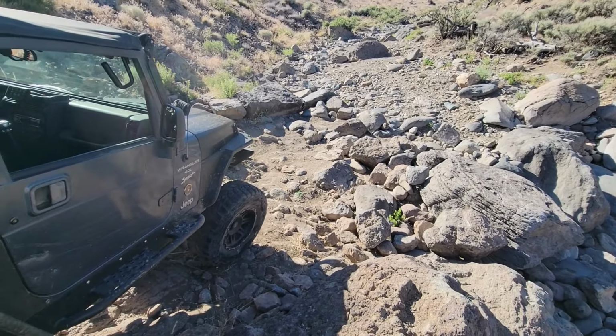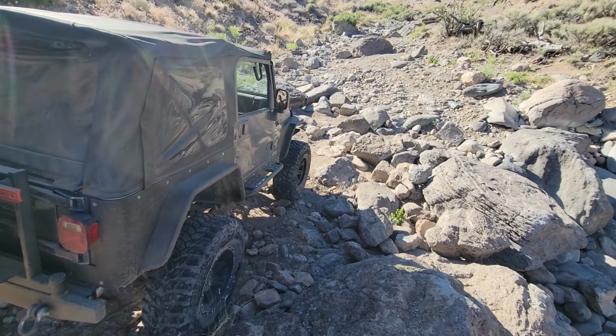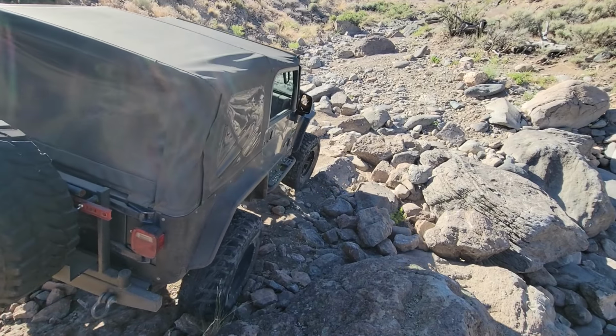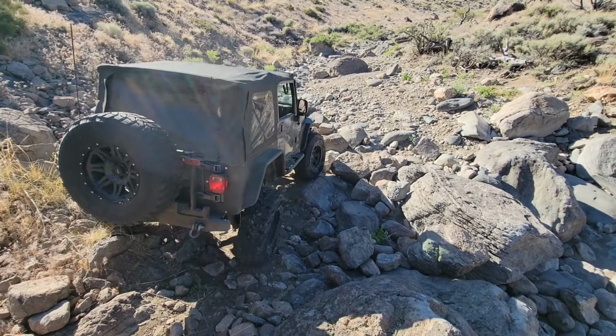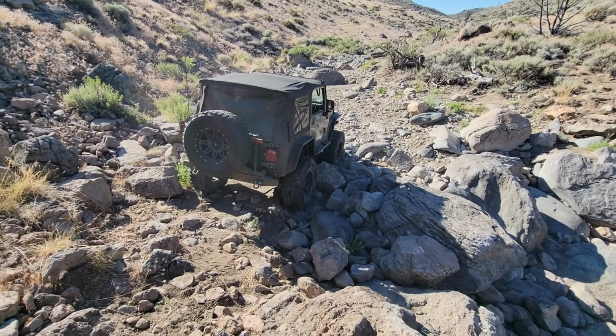That's a good line. Go straight. No. Well, okay. You can go that way too, I guess. It's fine. He's trying to put his front passenger on that boulder. He just skirted right there. No. Turn a little driver. Turn driver.